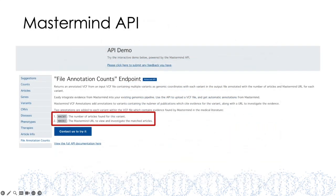And now the last thing I want to share before I hand it off to Natalie, we also have an API which provides programmatic access to our database on the back end. We have a file annotations endpoint where we essentially take in a VCF, search all the variants in that file in Mastermind, and then provide an annotated VCF back with two pieces of information. One is going to be the counts, or the number of articles found in Mastermind for each of the variants. And the second is the link, or the URL, to take you back to Mastermind to go look at those articles from the user interface.